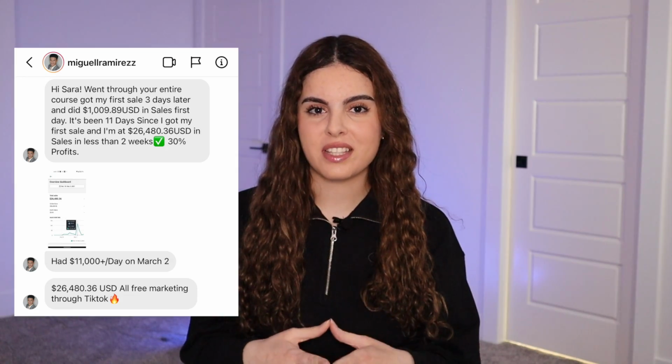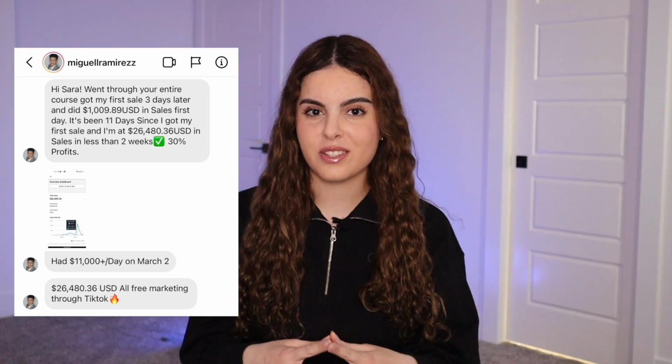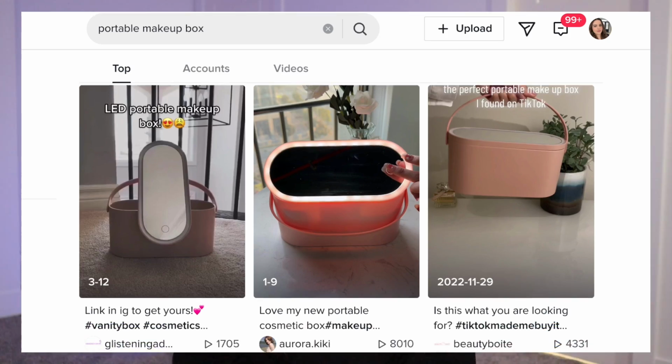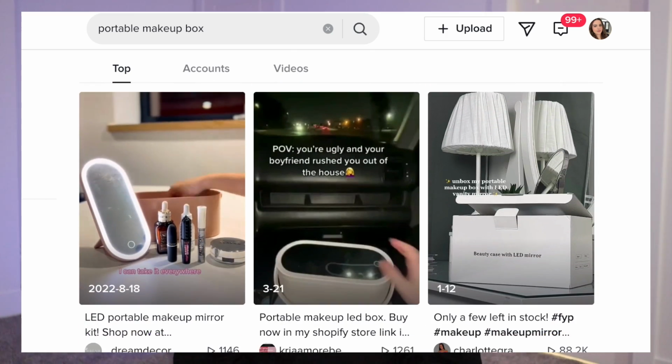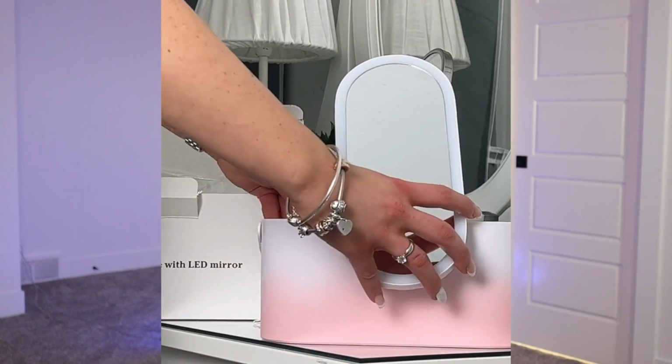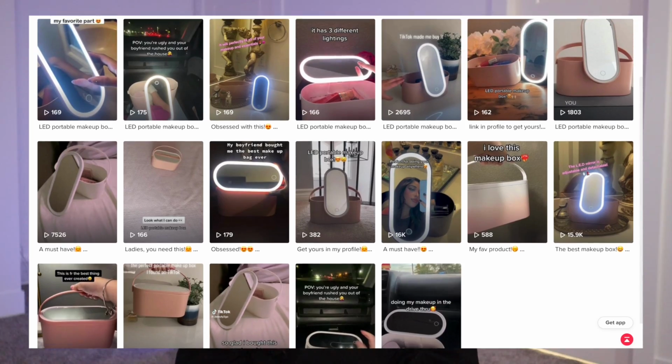So let's go over my TikTok advertising strategy, which is very simple. One of my students made over $26,000 in 2 weeks using this strategy. So first, you need to order your product from Amazon. Next, I want you to search for your product on TikTok, and you should see a ton of videos come up. Now look at your competitors' videos, see which of their videos are performing best, and then you're going to want to go ahead and remake something very similar. So since you ordered your product from Amazon, you'll be able to film your own content with it. And chances are, if your competitor's content has gone viral, your content will also go viral.